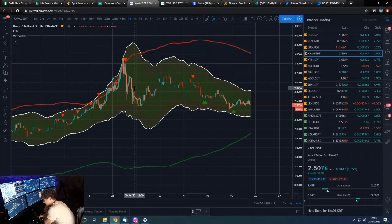And let me just clarify this so you guys understand. I have bags of these coins already on Binance, and what I am using the bots for is to take profit on part of those bags once we have spikes up, and then we start to come back down again. That's what this indicator will do.